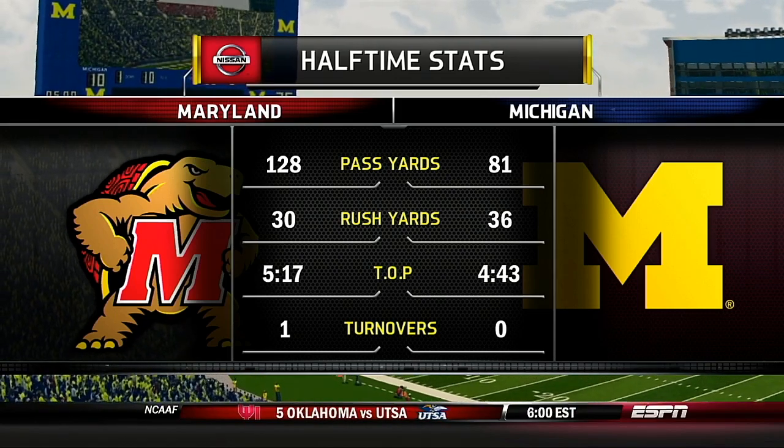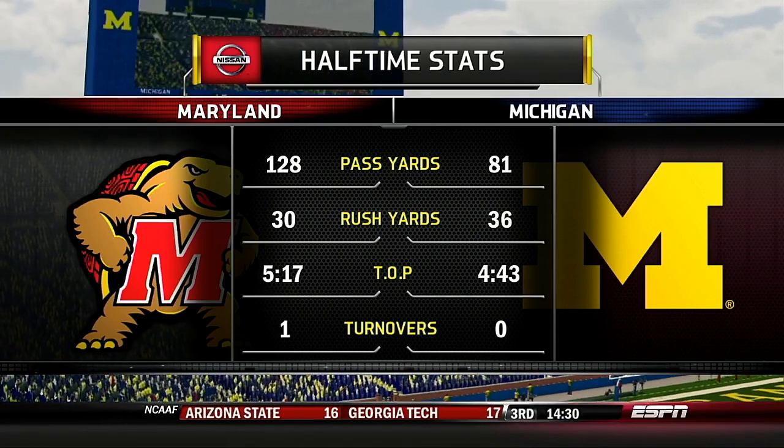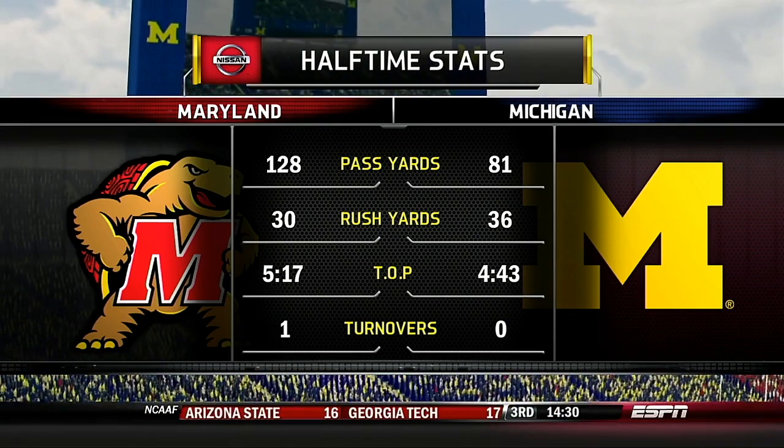So the coverage needs to tighten up a little bit, mess up the rhythm, jam the receivers maybe a little bit more. Give me a little bit of time so those big boys up front can get to the quarterback.